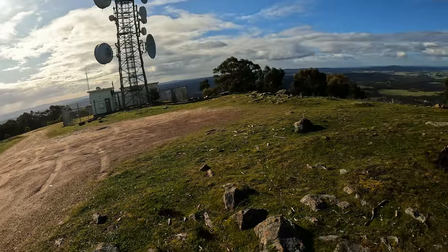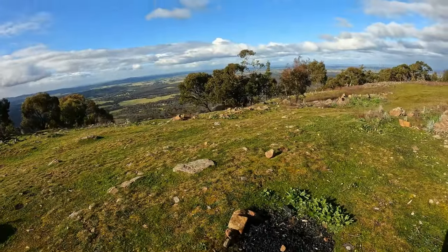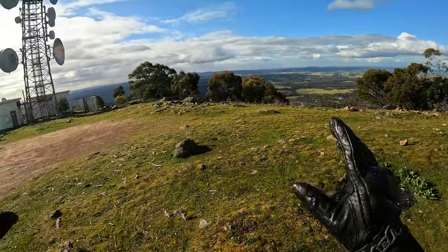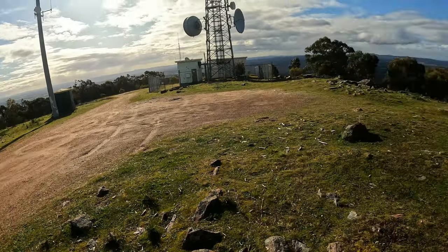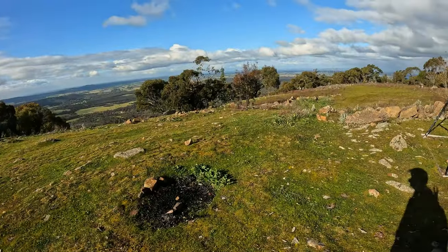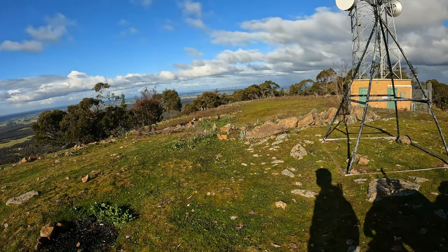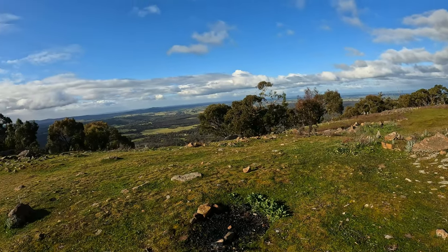The telecommunications tower there. Someone's had a fire here. Wouldn't that have been lovely up here? Having a fire here, watching the sun go down across these beautiful hills, this beautiful landscape. A few beverages of your choice, of course. I'm sure there'd be a bit of wildlife around here. Oh, it'd be just magnificent. Just look at that view.